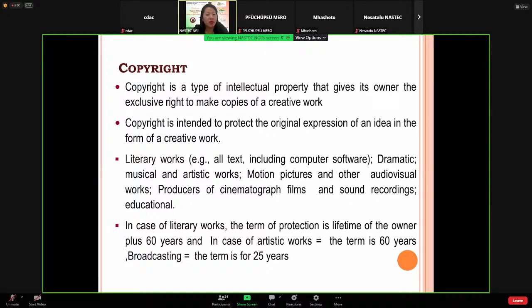Every IPR has a time limit. In the case of literary work, the protection is the lifetime of the owner plus 60 years. In the case of artistic work, the term is 60 years. For broadcasting, the term is 25 years.